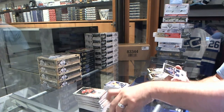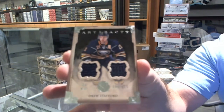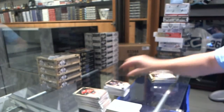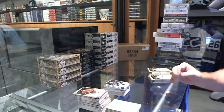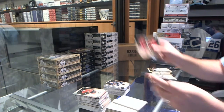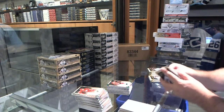We've got for the Buffalo Sabres, number 125, dual jersey, Drew Stafford. And the wild card on that one was Freddie Hamilton for the Sharks, thank you. We've got a Jamie McBain, Emerald to 99 for the Carolina Hurricanes.